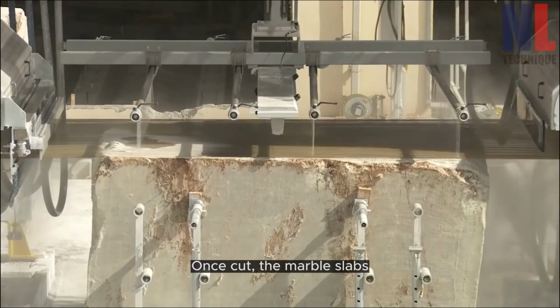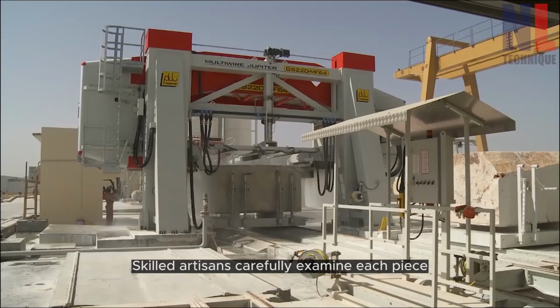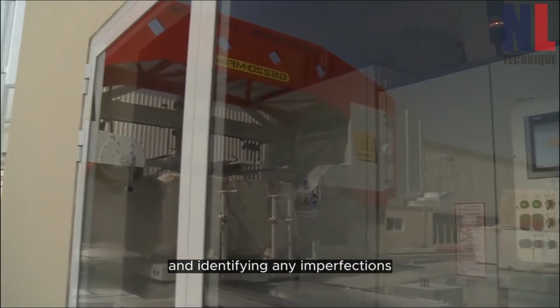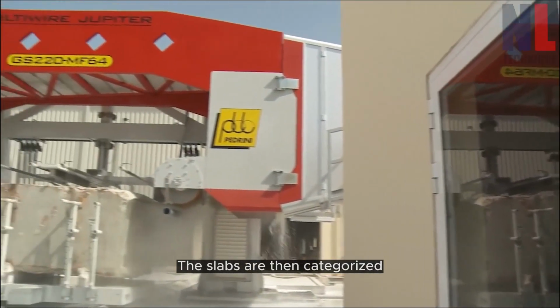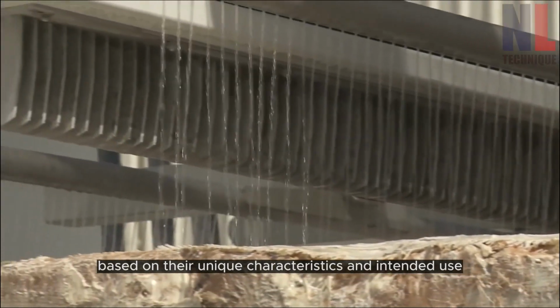Once cut, the marble slabs undergo a meticulous inspection. Skilled artisans carefully examine each piece, evaluating its quality and identifying any imperfections. The slabs are then categorized based on their unique characteristics and intended use.